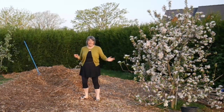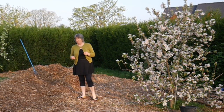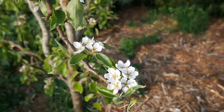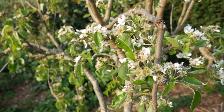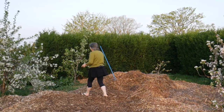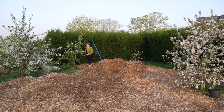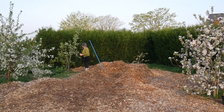Out here in the area that we call the orchard, although it actually goes the full length of the field. This apple tree is just splendid. We've never seen it with so much blossom on it. Likewise, the cherry is looking fabulous. The pear tree back here is absolutely smothered with flowers. I'm really hopeful for a good crop this year.